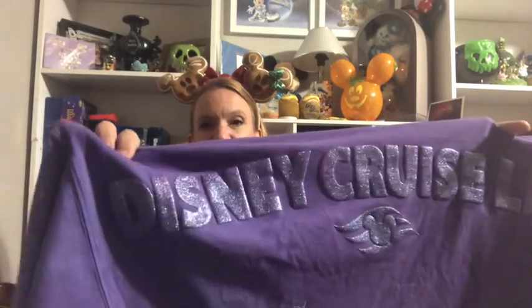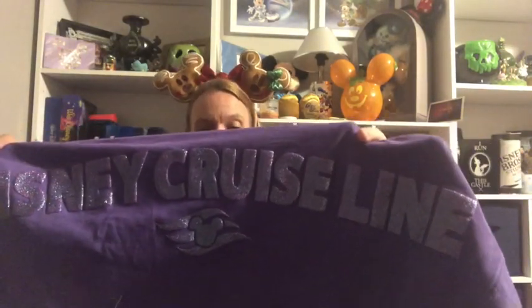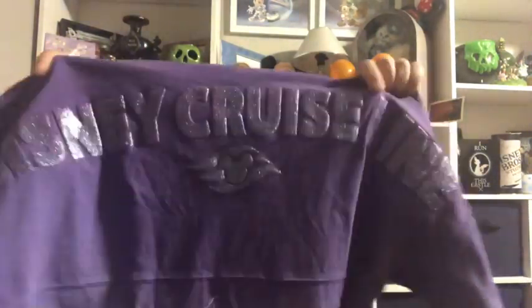But just look at this purple Disney Cruise Line Spirit jersey. It's gorgeous. You all know that I'm getting ready to take my very first Disney cruise. First of, I'm sure, I have a feeling probably more than just the one, but I just love this Spirit jersey. It is gorgeous. Now, all the Disney Cruise Line items do tend to be a little bit more than the regular prices. So $64.99 was the original price, and this one was $38.99. This is a size small.